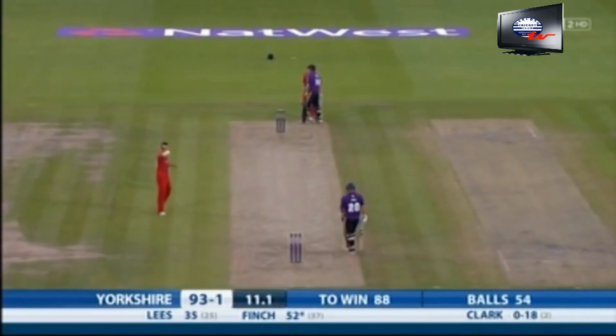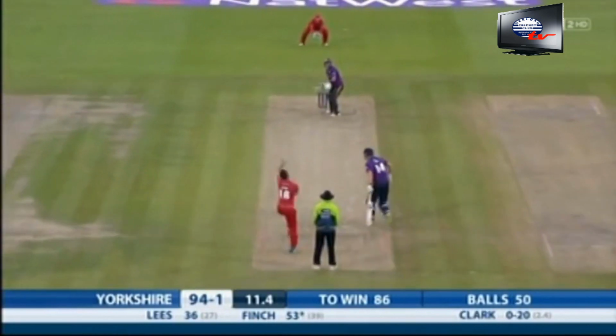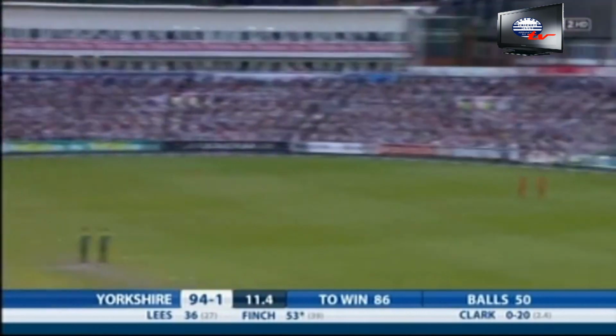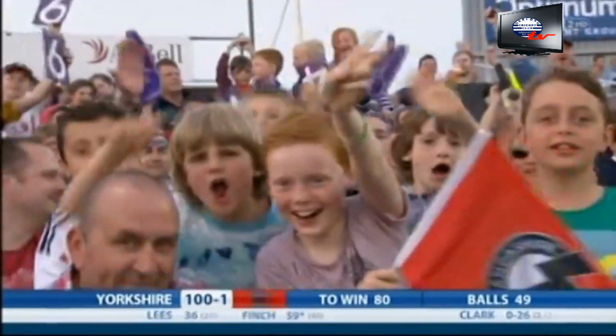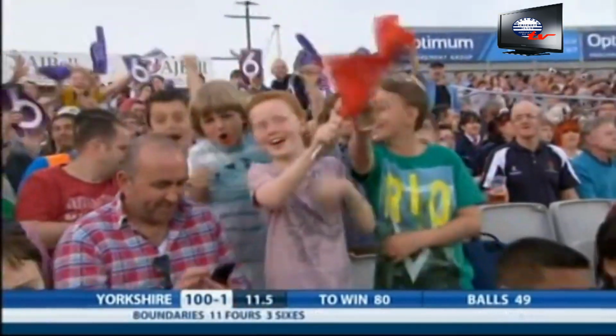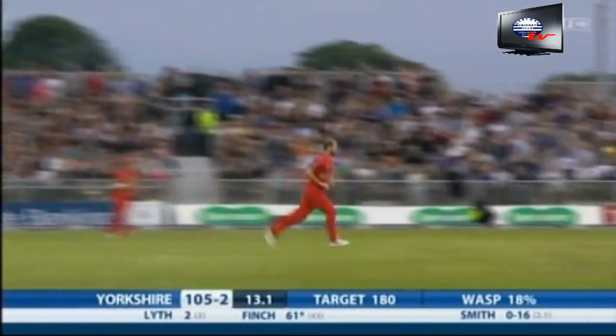Jordan Clark just pushed up to mid-off and they take an easy single. Oh, muscular, muscular, whack, six. Well, that's flat. That slow ball, the off-cutter, and Finch has read it and just launched it. Just the whole momentum of his body was going towards the line of that. Finch will go a long way towards winning the game.